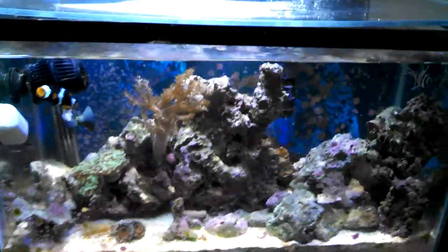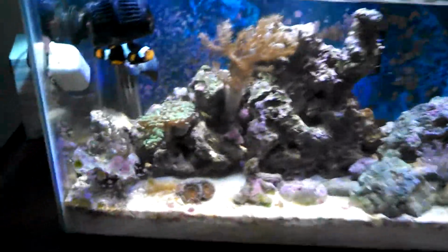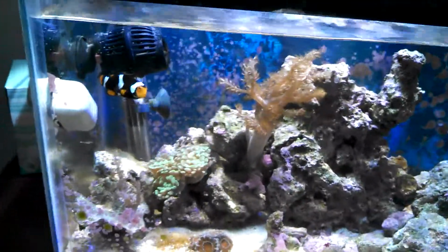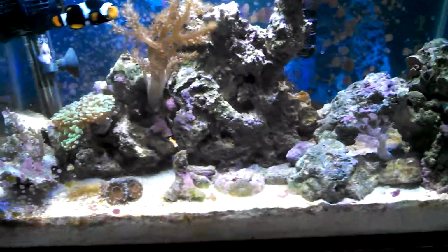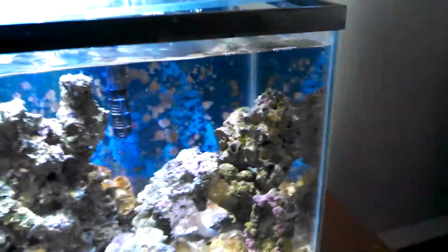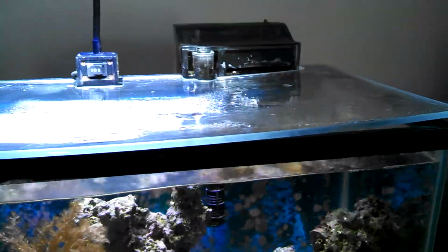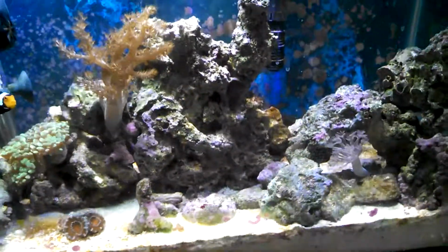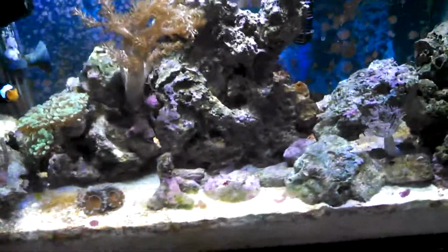But when we're dealing with a nano tank, just like any other tank, you're going to want good flow. So he's got a nice little power head here in the corner, which as you can see is providing adequate flow to his coral. Yeah, as we said before, there are some dead spots. You know what? That's going to happen. Should he get another power head and put it over here in this corner? Hey, maybe. He's got some good flow coming from the filter as well. So I'd say he's got a decent amount of flow in here. It's not a high flow tank. It's probably a medium flow tank.